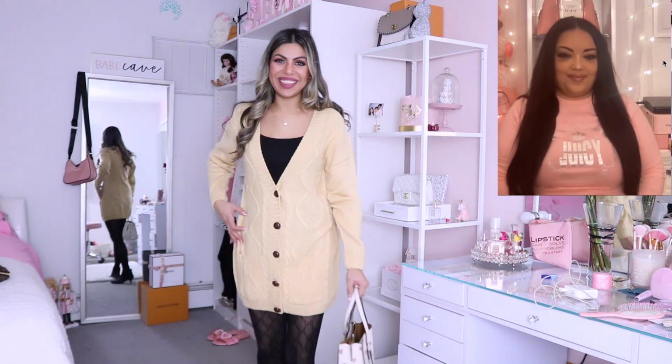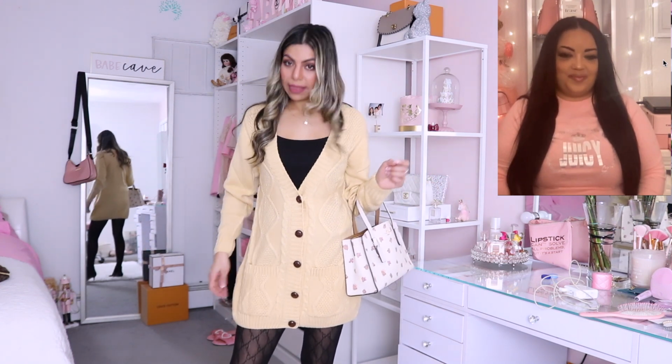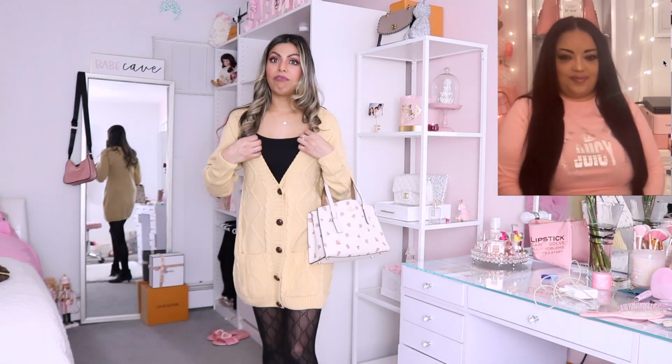So here's outfit number 4. I told you I got the same sweater in 3 colors. And this is the other shade. It's this beautiful light, like a light pastel yellow, which I think is so pretty and very unique. And I really love the color. It also has the same details like the buttons, and it has little front pockets. It's super soft, very, very warm.